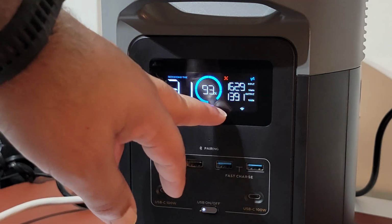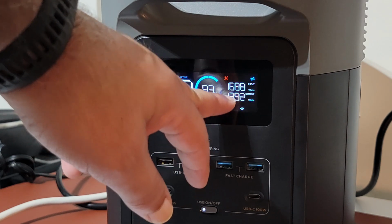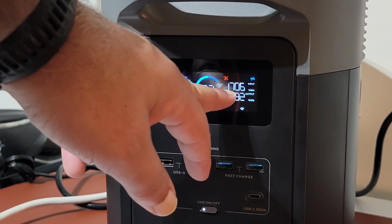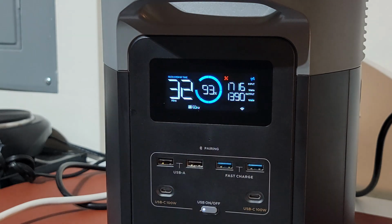As you can see, the unit is trying to keep pace with the heater. So it's trying to outdo the heater by pushing in almost 1700 watts input, and almost 1400 watts is what the heater is pulling. Now we're going to go ahead and turn on the hot plate. All right, I'm going to turn on one hot plate first on high, and then we're going to turn on the second hot plate. Here goes nothing.